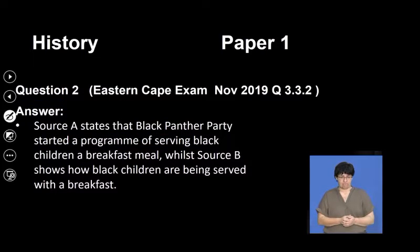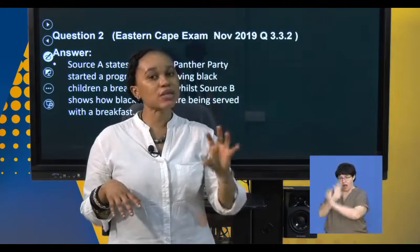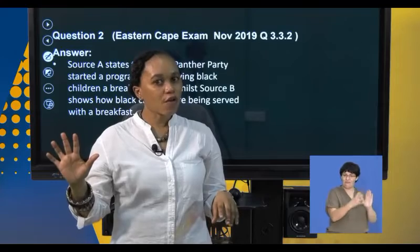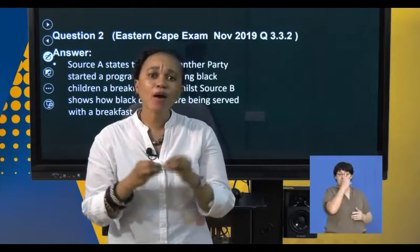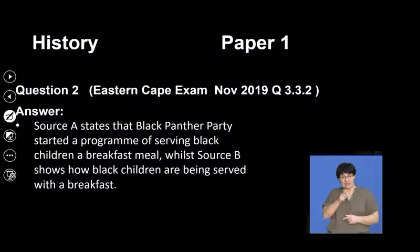If you look at the possible answer here, it says source A states that the Black Panther Party started a program of serving black children a breakfast meal, while source B shows how the children are being served breakfast. Remember I told you that source A was a textual source which told us about the reasons why the Black Panther Party launched its breakfast program. And then source B was that photograph which showed us in visual form a member of the Black Panther Party serving breakfast.